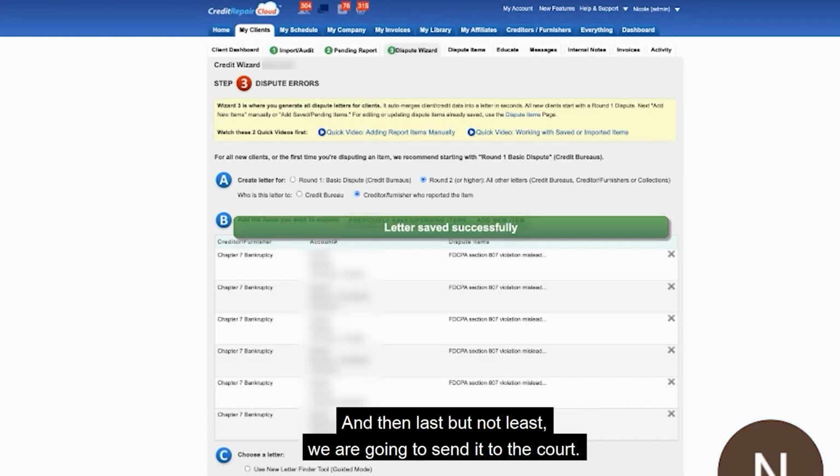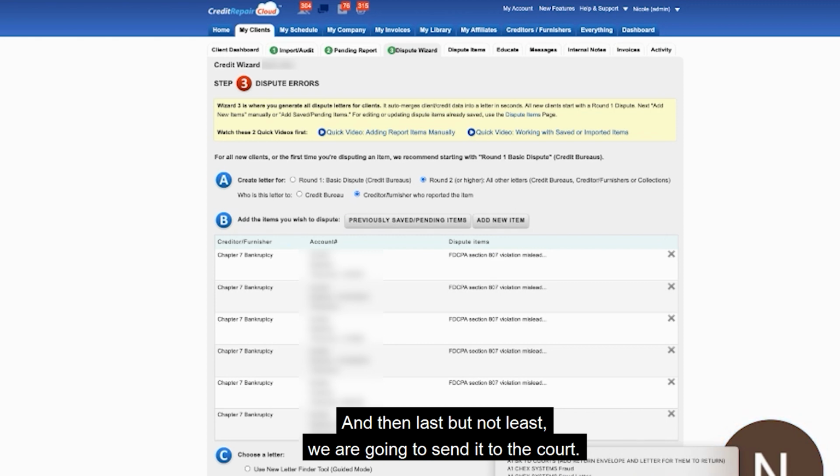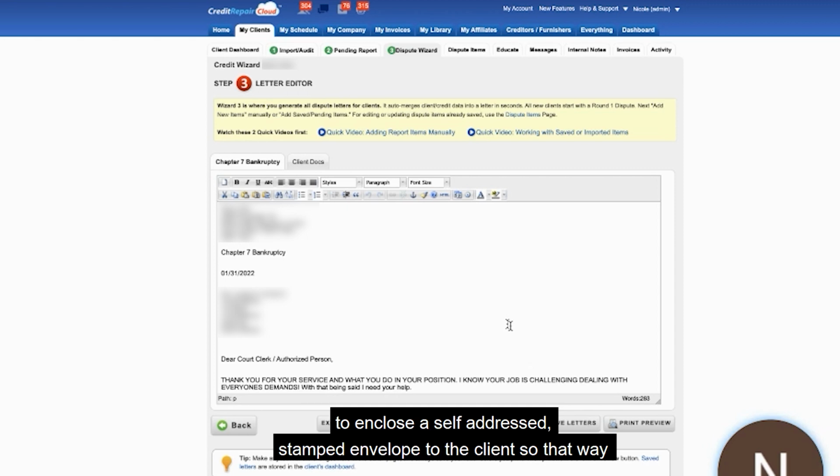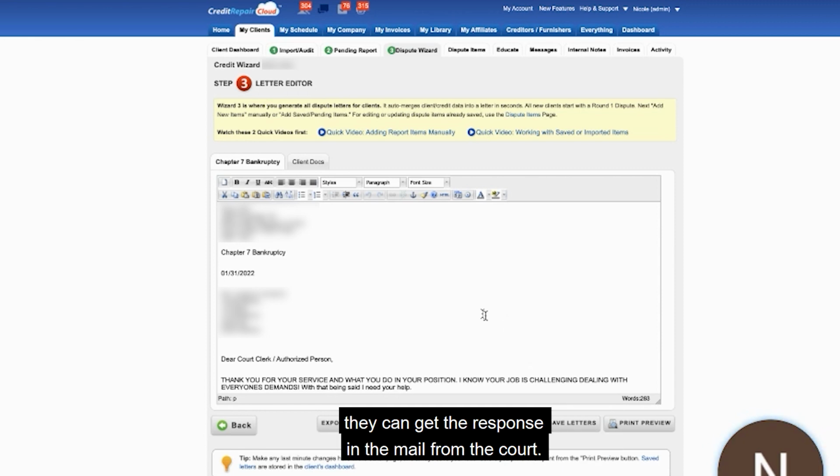And then last but not least, we are going to send it to the court. Now, when you are sending a letter to the court, it is important for you to enclose a self-addressed, stamped envelope to the client, so that way they can get the response in the mail from the court.